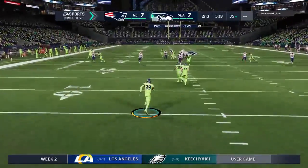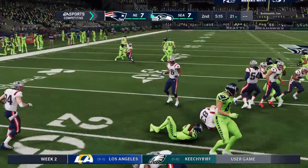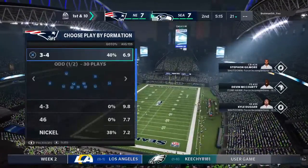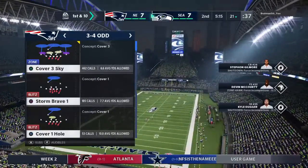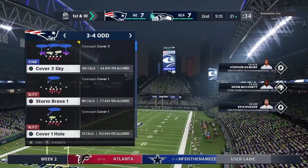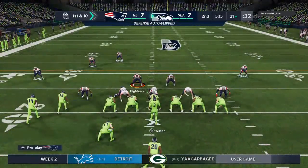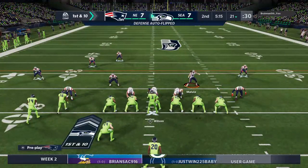Fielded near the back of the end zone. And tackled at the 21-yard line, so a net negative there of 4 yards. 1st and 10 at their own 21-yard line. Here's the Seattle offense ready to get this drive underway.